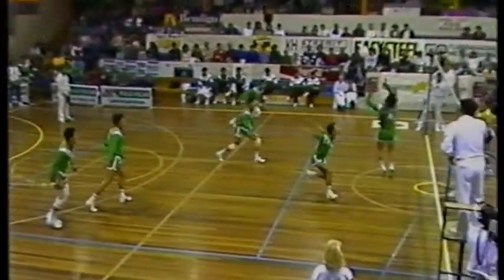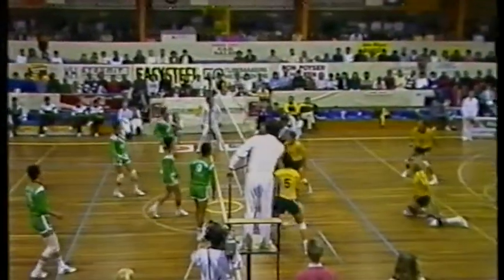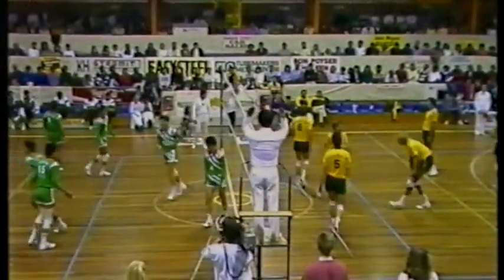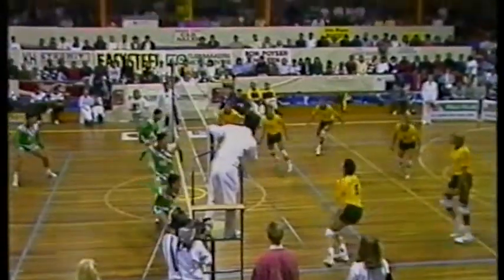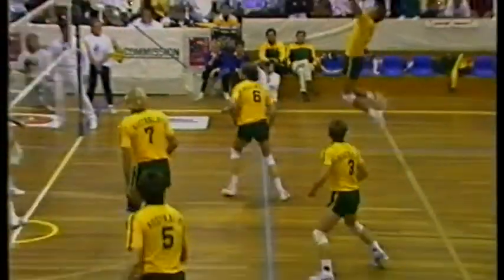Tom Duke serving for Australia. Bad luck. Matt Perry picked that tip ball over the block, but lunged out. The ball was deflected way out of court. Japan to serve. Straight into a backcourt attack.